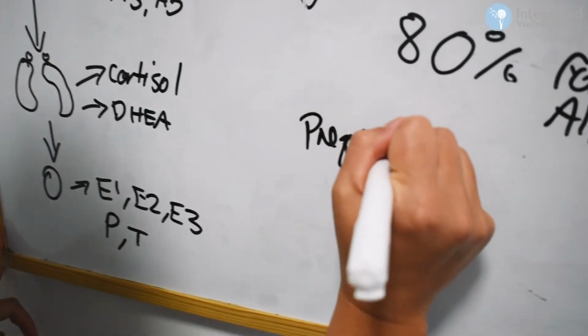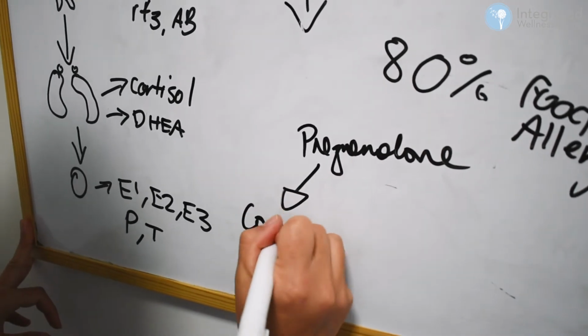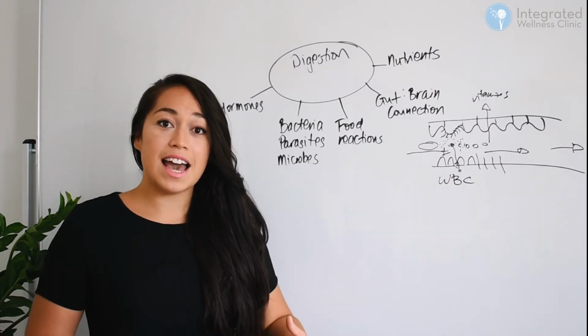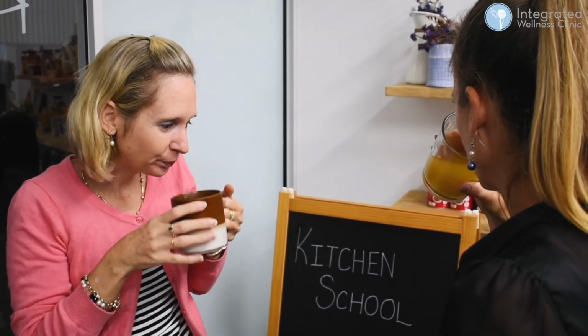The other is reproductive hormones. Reproductive hormones also have the potential to affect peristalsis, or the bowel movement action. They also have the ability to affect our nutrient absorption when they alter the gut flora, which is the microbial balance.